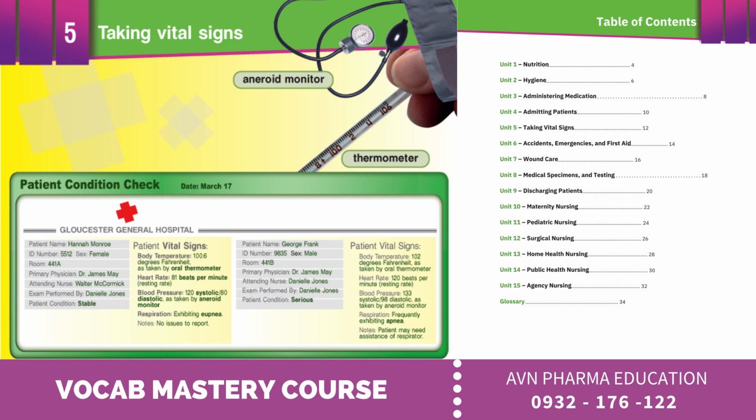Patient name, George Frank. ID number 9835. Sex, male. Room 441B. Primary physician, Dr. James May. Attending nurse, Danielle Jones. Exam performed by Danielle Jones. Patient condition, serious. Patient vital signs.